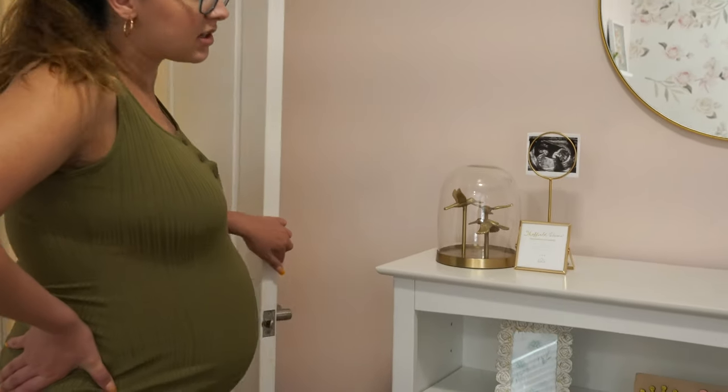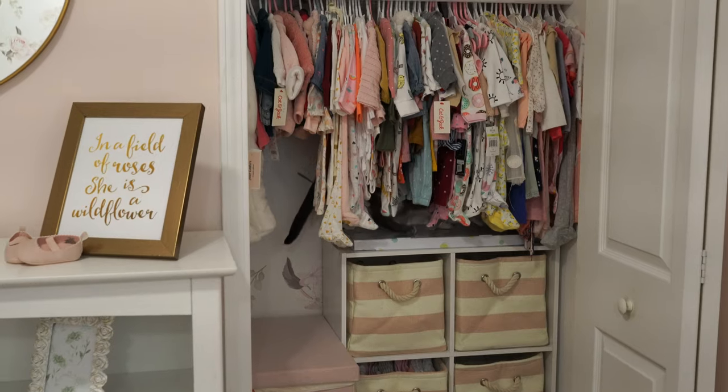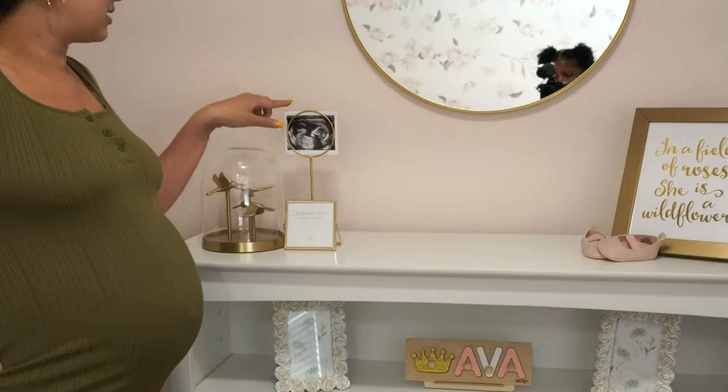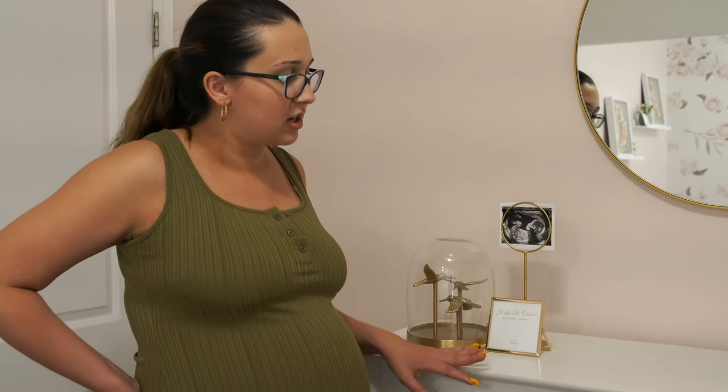I might close this because we already got one cat in here. Yeah. Well, we also did the blood test, so we already knew before this. Most people find out at 18 weeks. I think we found out maybe 4 weeks sooner.